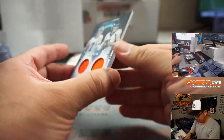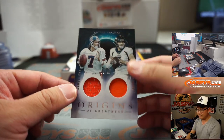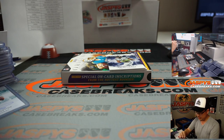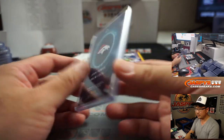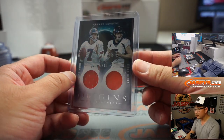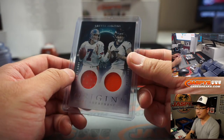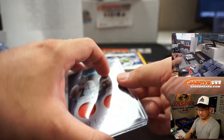We got John Elway and Drew Locke. He wishes. 3 out of 49. Origins of Greatness. Robert Johnson with the Broncos. 3 out of 49. Is that a jersey? Is he number 3? Yeah, it looks like it, right? There you go.